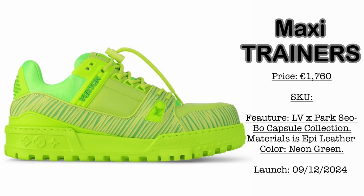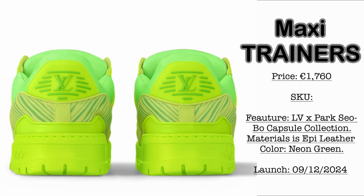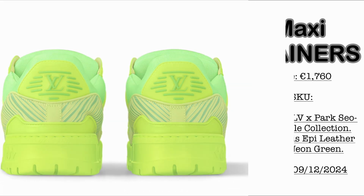And then we have a maxi trainer from the collection. Price of this one is 1,760 euros. So still part of the Park SEO-BO XLV capsule collection. Main material is epi leather in this very beautiful colorway of neon green, launching September 12, 2024.